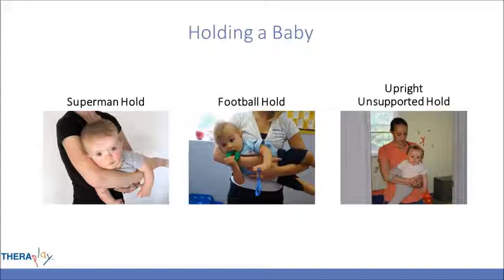As they get a little bit older, you don't have to support them quite as much, but again, looking out, just looking at their environment, seeing what's out there, all of that is really going to help develop those skills to then do the transitions on the floor, progress to pulling up to stand and to walking.